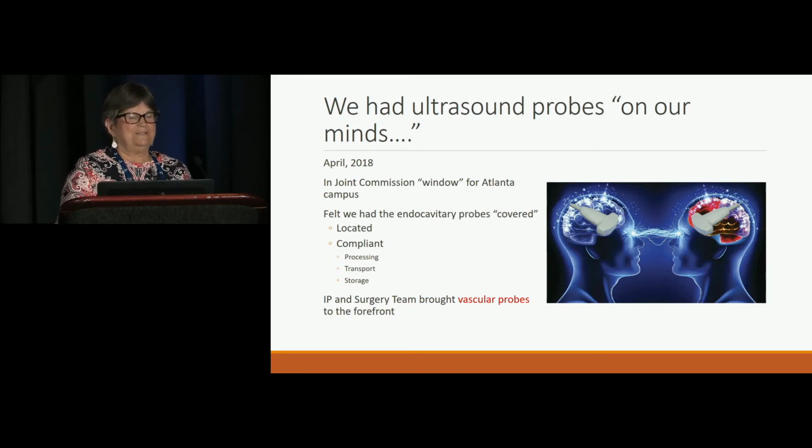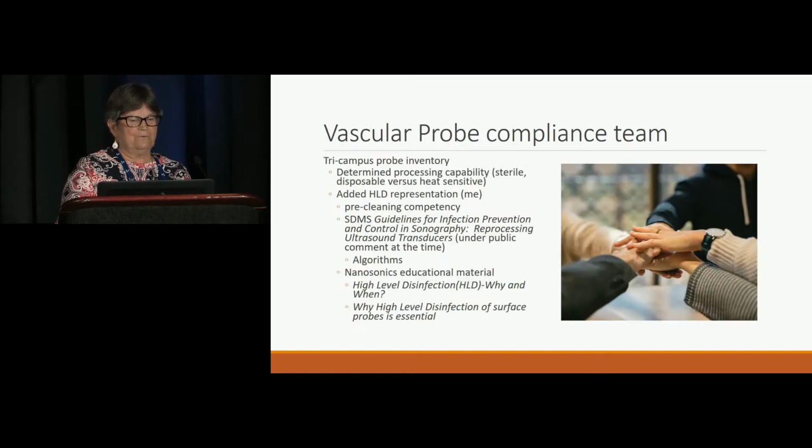During the same time, when of course we're looking in all of our departments and trying to find any little holes in our processes, infection prevention and the surgery team started looking at the vascular probes, and they brought those to the forefront. With that, they did a tri-campus probe inventory. Then they started determining, okay, which ones do we have? Which of the Dopplers can we use that are single-use, disposable? Can any of them be sterilized? How many of the heat-sensitive ones do we have?